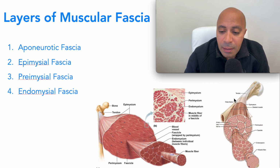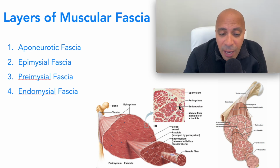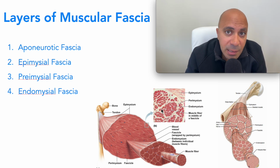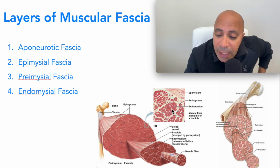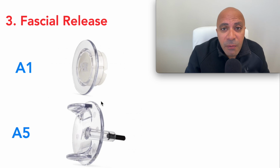So when we look at the muscle here, you see that white filament, those white areas, that's actually the fascia layer. So you have the aponeurotic fascia wrapping a group of muscles, then you have the epimysium wrapping the whole muscle, and then you have the perimysium that's wrapping a bundle of muscle fibers here, and each individual single fiber is wrapped with a layer of fascia called the endomysium. So when we treat the fascia layer, we have to actually treat the whole system. You cannot pick and choose, saying I'm going to work only on the superficial fascia layer and avoid the aponeurotic, epimysium, or perimysium.